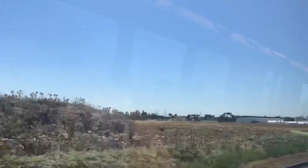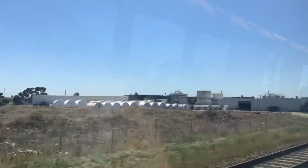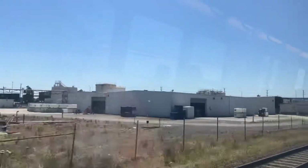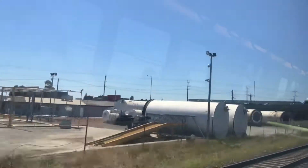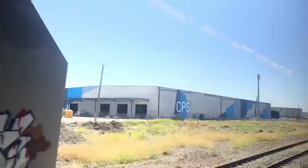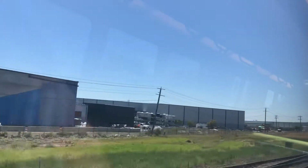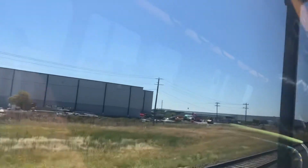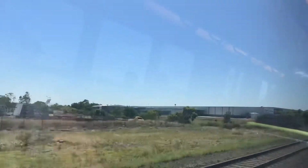So now we've got some warehouses and some storage. As I said, not really an exciting view, but the view nonetheless. And yet this is all still classed as Melbourne. As I said, it's a suburb of Melbourne. See if I can speed this up a bit, see if we can make this go a bit faster.